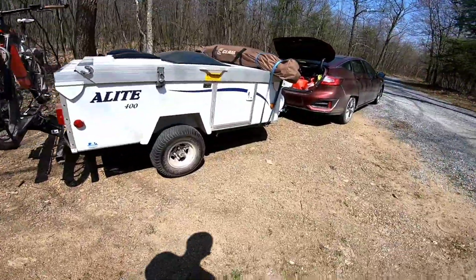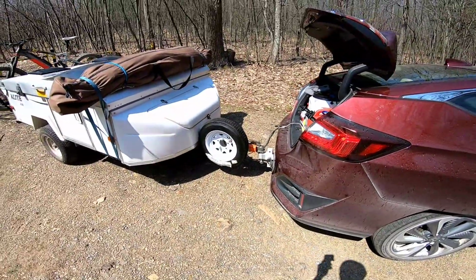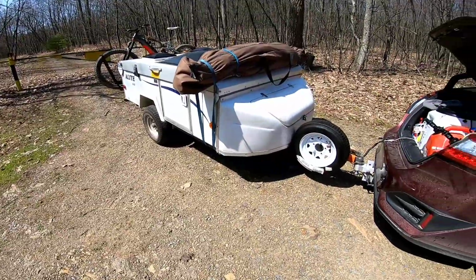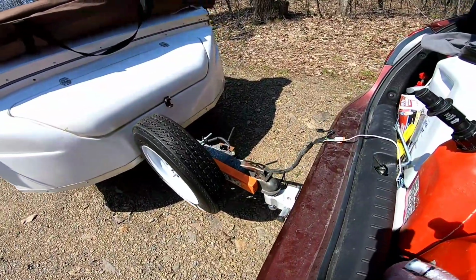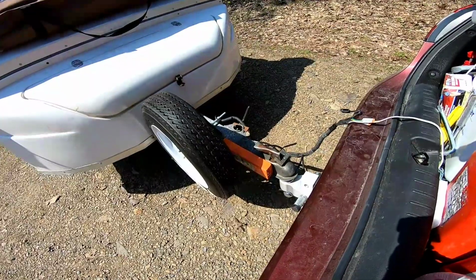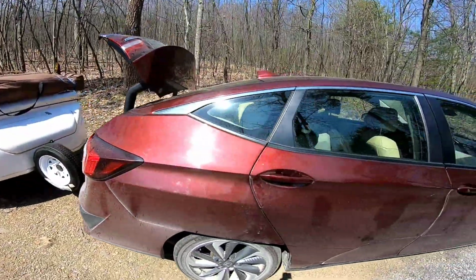So anyway, I'm out of here. That's the setup right there. Everything's all locked up. I actually have a lock for the wheel, because this thing weighs so little, somebody could just take it and put it on the back of a pickup truck. I have a lock for that. I have a lock for the tongue so they can't take it off and go away with it, so they'd have to drill out the bolts. And I'm all packed up, as you can see.